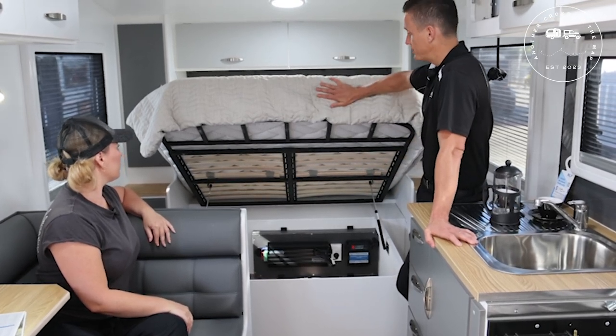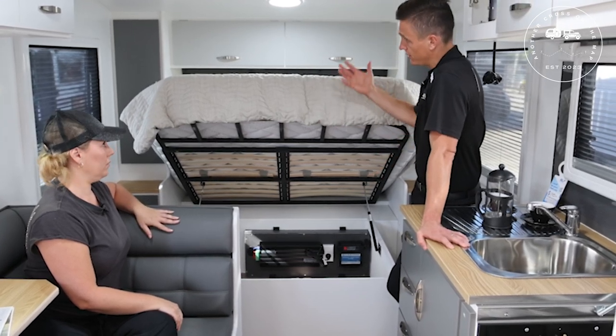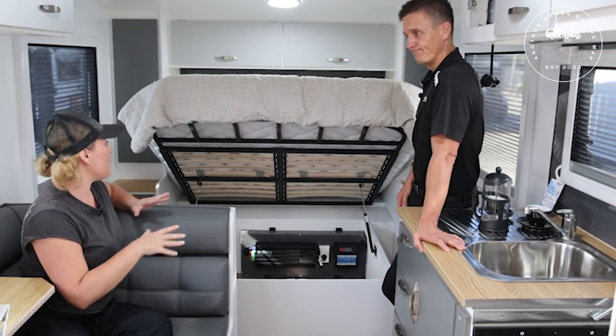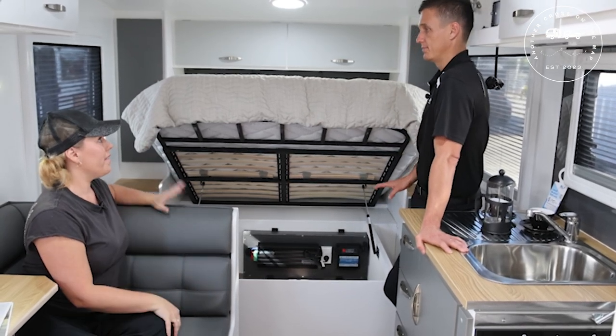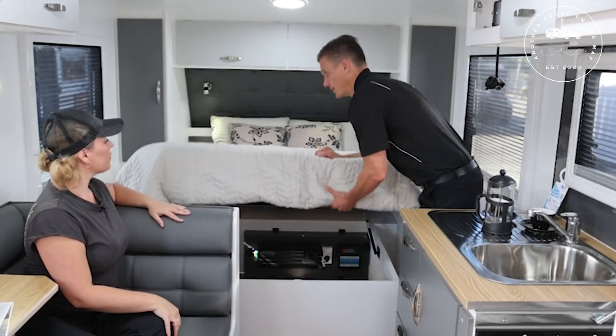And we put the queen bed. This is a full inner spring mattress queen bed on gas struts. So it's very easy to lift up and put back down. And I don't need any different sized bedding. No. So this is all queen. Fitted queen. Perfect. And down we go.